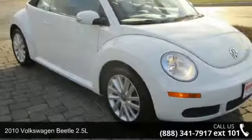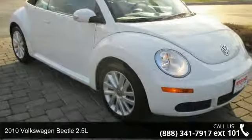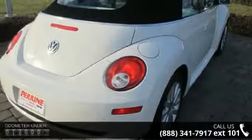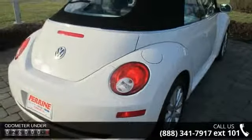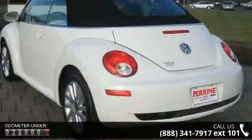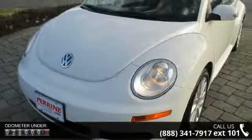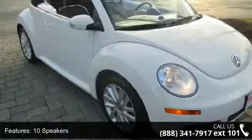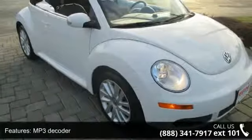Check out this 2010 Volkswagen Beetle 2.5L. If you are looking for a first-rate auto, this one could be yours today. Some of the top features included with this vehicle are 10 speakers, MP3 decoder, air conditioning, rear window defroster, power steering, power windows, remote keyless entry, traction control, four-wheel disc brakes and ABS brakes.